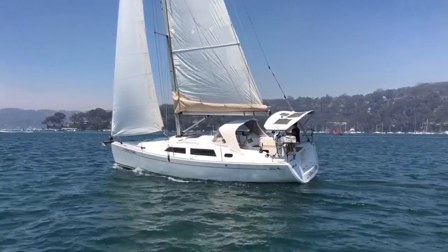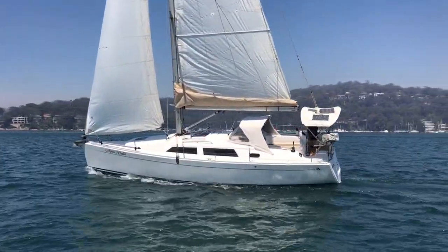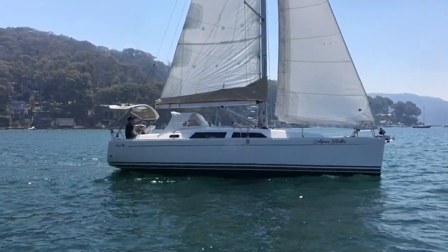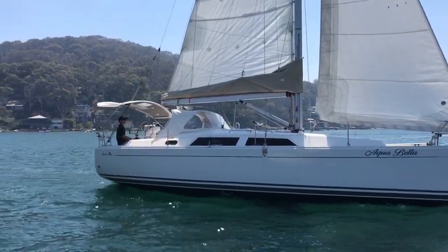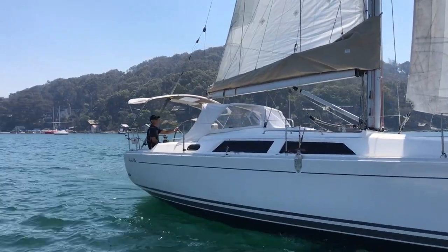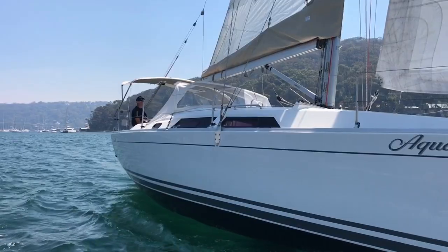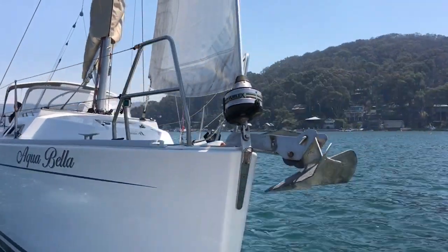I'm Peter McTeer and today I'm showing you over a Hanse 355 called Aqua Bella. Aqua Bella here was launched new in 2012, commissioned by Team Windcraft. These shots were taken on a sail on Pittwater, so the yacht recently came up for her annual service. November 19, 2019, the yacht was anti-fouled, polished, engine serviced, sail drive serviced. So the yacht normally lives on Sydney Harbour.